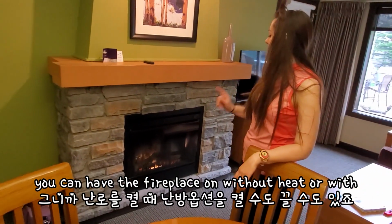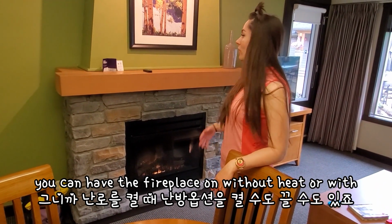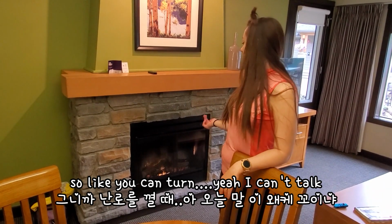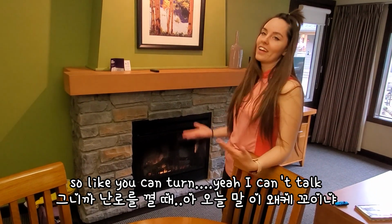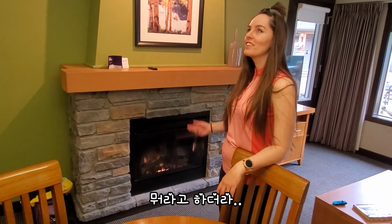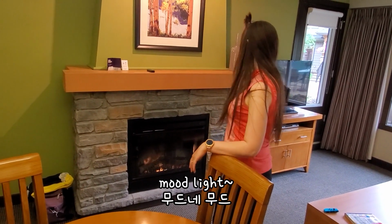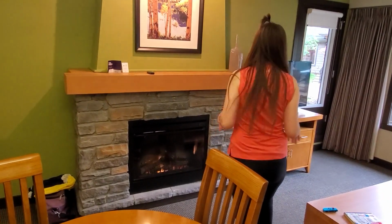You can have the fireplace on without heat or with heat. Oh, yeah. Wow, really? Yeah, you can turn it. Just for the look? Yeah, just for the look. For the, what do you call it? Atmosphere? Yeah. Mood light. Yeah.